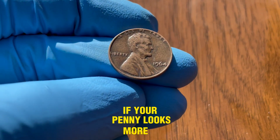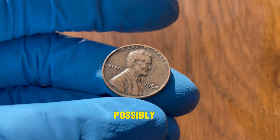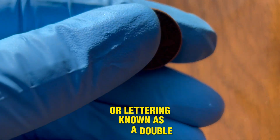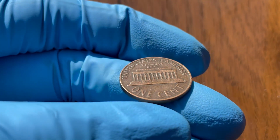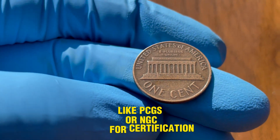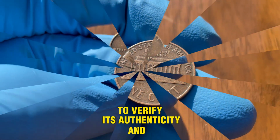If your penny looks more silver than copper, it could be struck on a different planchet, possibly silver or aluminum. Use a magnifying glass to spot doubling on the date or lettering. Known as a double die, this error can significantly increase the coin's value. If you suspect you have a rare penny, send it to a professional grading service like PCGS or NGC for certification. This step is crucial to verify its authenticity and value.